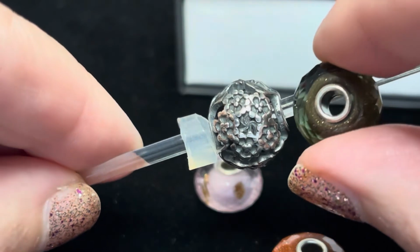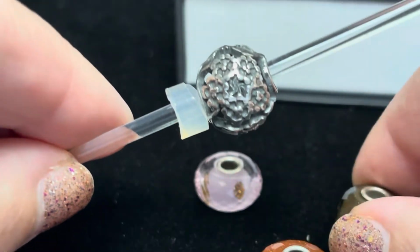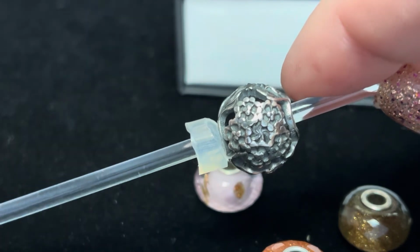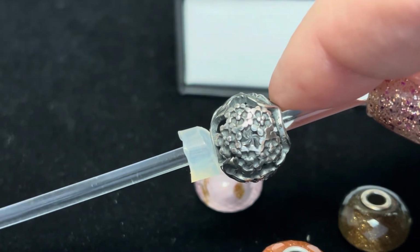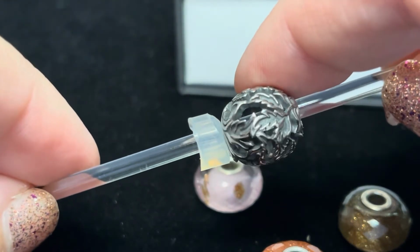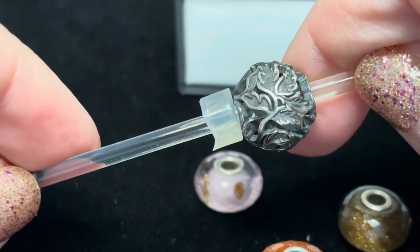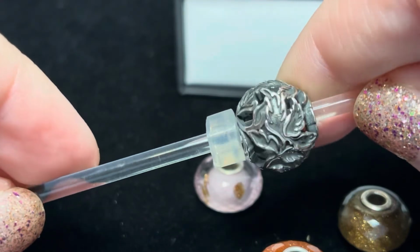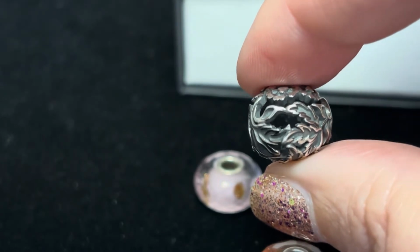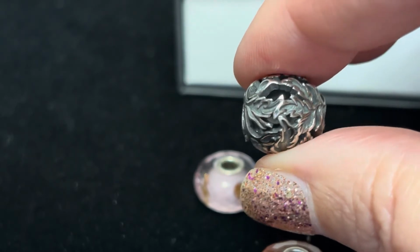Again, I'm putting a glass bead on its side to give you perspective. This is a really decent size bead. This was included in the fall Trollbeads collection from 2021, I believe. And they don't showcase the backside, which is all these beautiful leaves. And the bead itself is not perfectly round. It is kind of flattened, more oval, I guess, from the side.